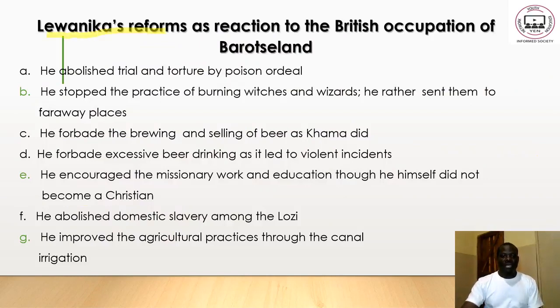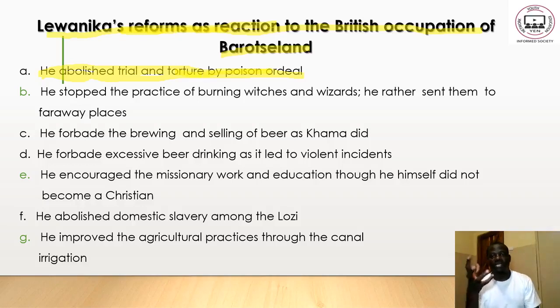So let's look at Lewanika's reforms as a reaction to the British occupation of Barotseland. What were the reforms that he did? Number one, he abolished trial and torture by poison ordeal. So he stopped the trial by poison, where if someone was found guilty, he was given poison to say, all right, take this poison. He also stopped the practice of burning witches and wizards. He later sent them to faraway places. The witches and wizards were burnt before the coming of the whites. There he was convinced to say, no, this is bad.